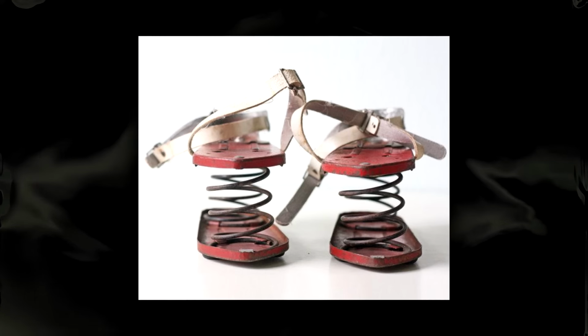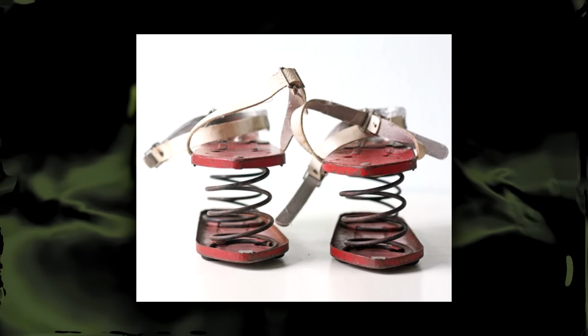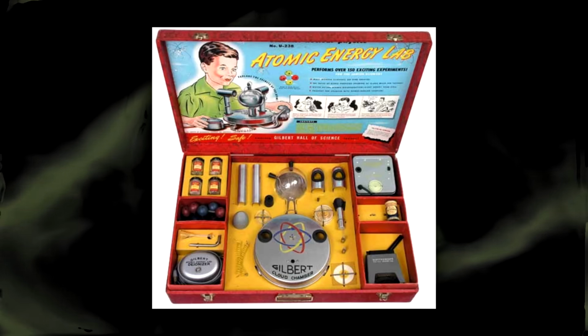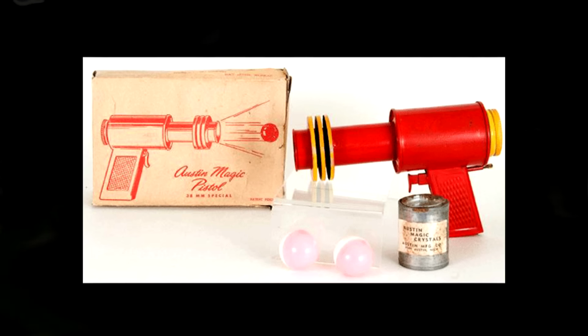There's the ankle-breaking moon boots. These were things that you strapped onto your feet that were so easy to fall over in. It's amazing that anyone bought them for their child in the first place. There's the Gilbert's Atomic Energy Lab. This actually contains samples of radioactive uranium ore. But the most dangerous thing I've seen is the Austin Magic Pistol.